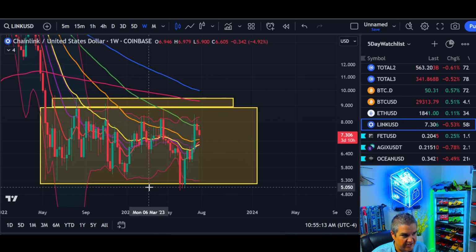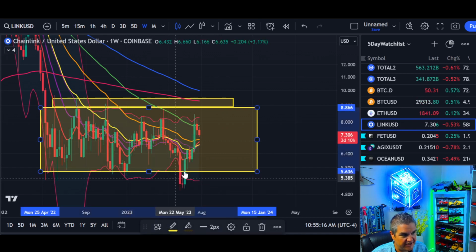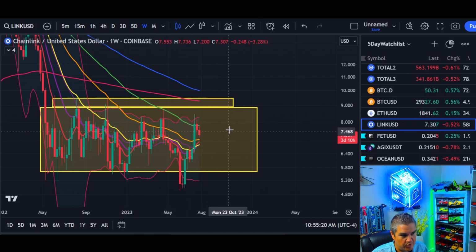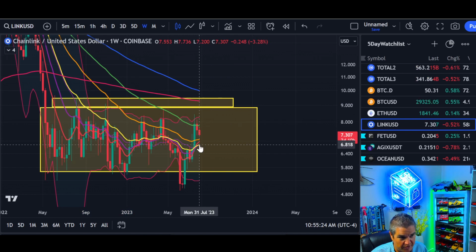Again, hopefully, I think the lows are in. I think that was the deviation, right? The pit of despair mode, and then now we're picking ourselves back up. But we absolutely do not want to close back below the 21 EMA.